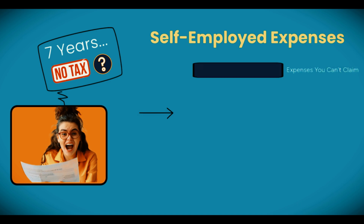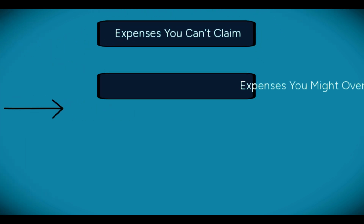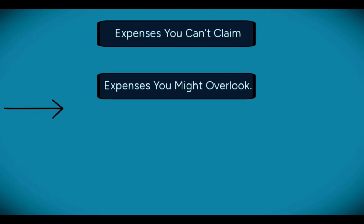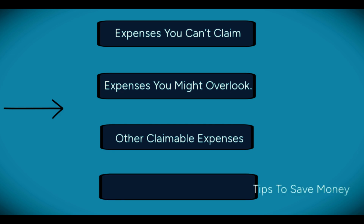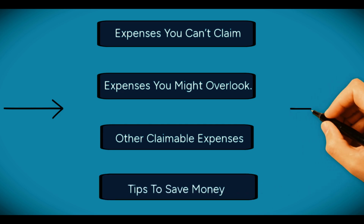Part 1. Expenses you can't claim. Part 2. Expenses you might overlook. Part 3. Other claimable expenses. And Part 4. Tips to save money on your taxes.